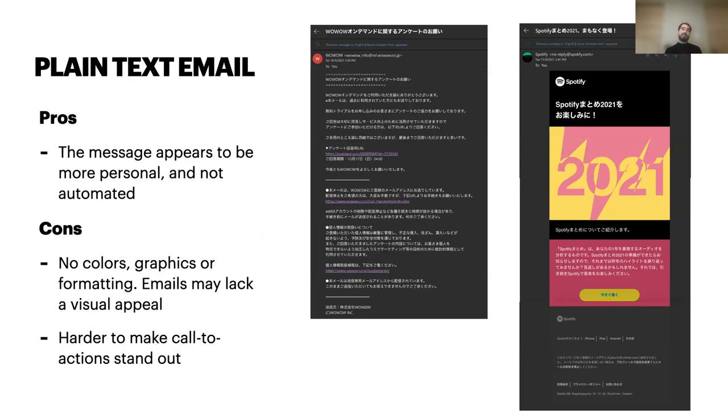There's a pro in the way Japanese marketing emails are, which is that the message appears to be more personal and not automated. But the con is that there are no colors, graphics or formatting. Emails may lack visual appeal, and it's harder to make calls to action stand out.